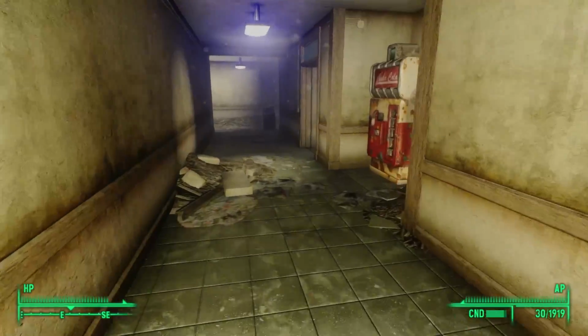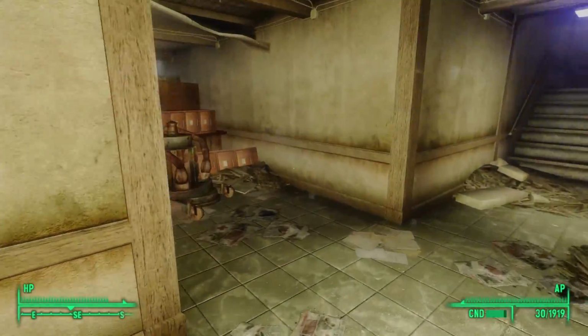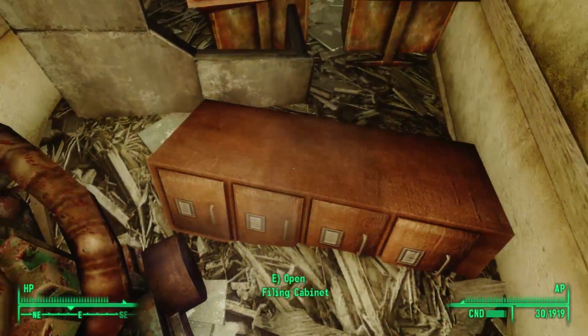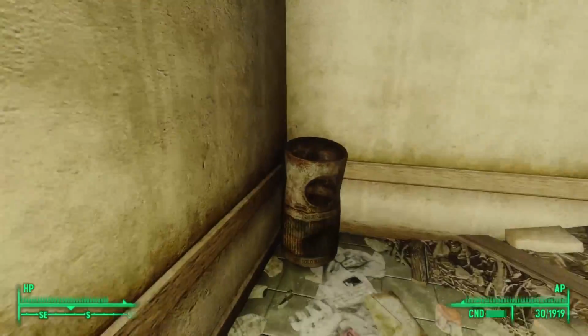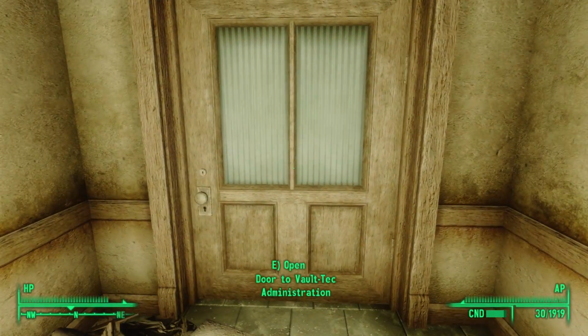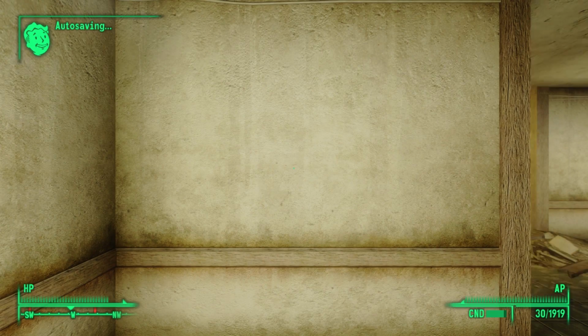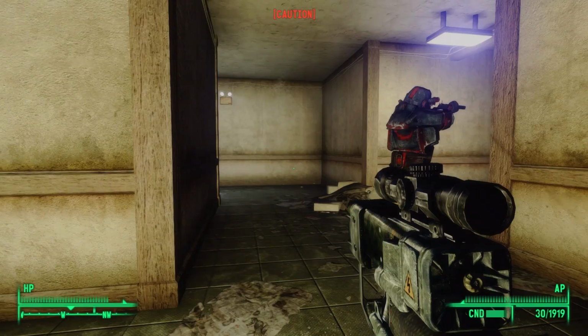With that, we finish exploring the second floor, so we can go down the southern hallway, where we find another intersecting hallway, but this one is blocked at both ends, so instead we can continue forward by going up the southern stairwell. This leads to a door at the top of the third floor to Vault-Tec administration. And immediately upon entry, we get attacked by a ceiling-mounted turret and a Robobrain.